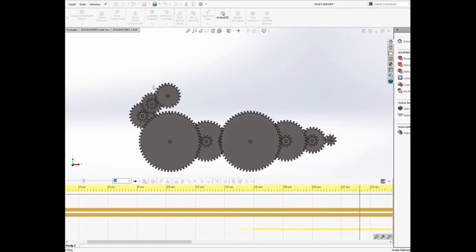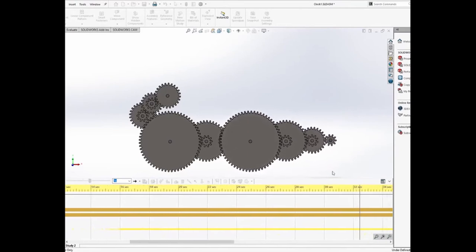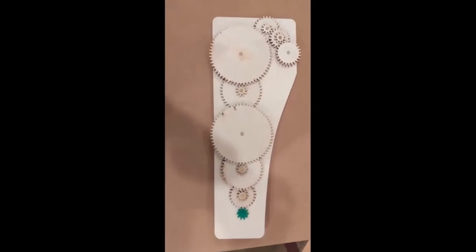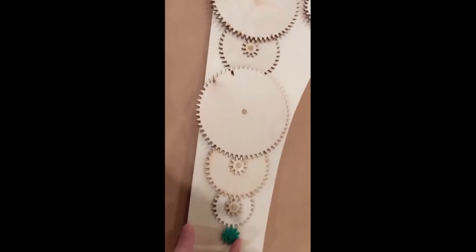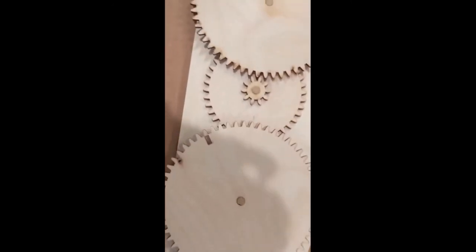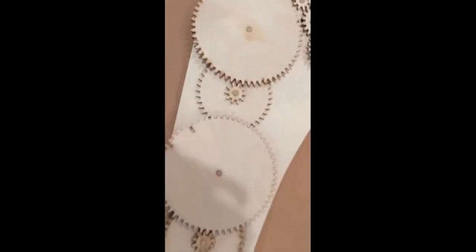So I haven't technically actually gotten to try this one because it takes so long for it to get all the way to there. Yep, and maybe I'll add a video of my completed version. Here's the final project. And if I turn this gear, as you can see, it does turn. This one turns eventually. It's just really a long time with such a high gear ratio. All right.